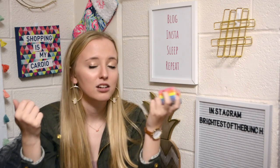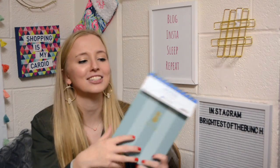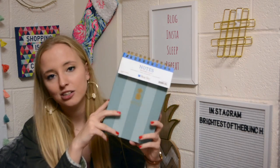But if you're someone that writes in your agenda and you get really annoyed whenever you have to scratch stuff out, because that's me, sticky notes are a great solution for things that might be subject to change, because then you can just pick it up and move it without having to scratch out anything on your agenda. And then the next thing she sent me was this super cute little pineapple notepad that's going to be good for taking notes and things like that.